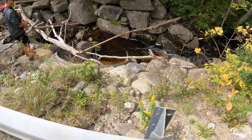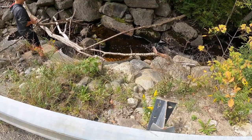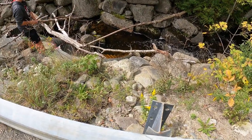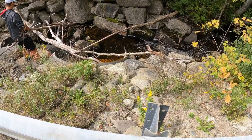All right, so if any of you do recognize this stretch, this is catch and release only for all brown trout caught, and probably for salmon as well. So if you somehow do manage to figure out where I'm at, or where we're at, don't keep anything out of here. Wardens will not appreciate that.